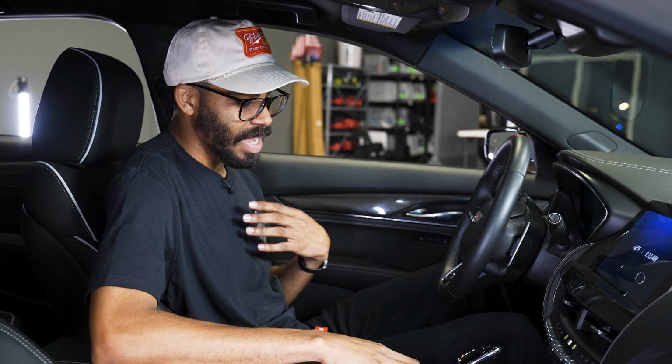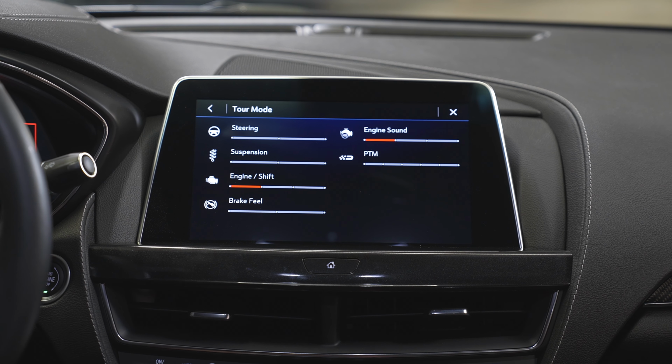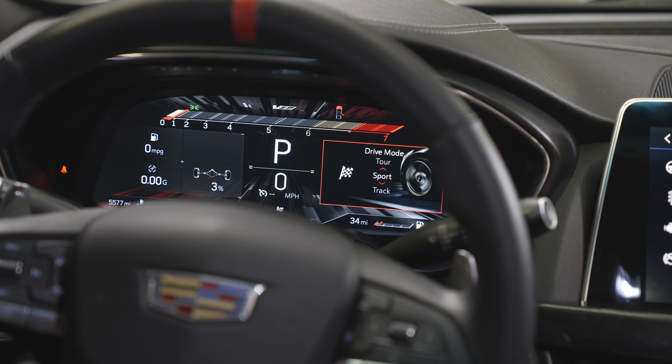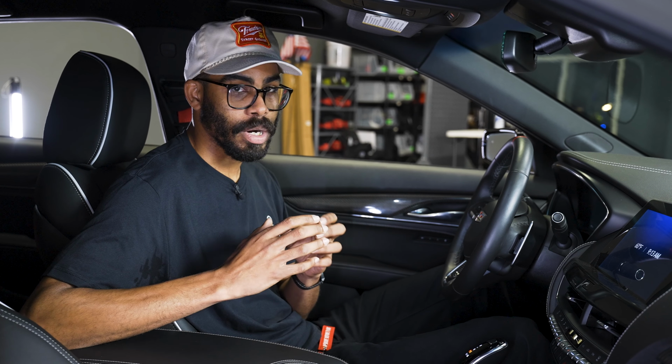On top of that, you've got your driving modes. This car has a bunch of different driving modes, whether you want to drive in the snow, in touring mode, in sport mode, or in track mode. All of those are going to change the way the car drives dynamically and allow for a couple different feels of the way this car moves.